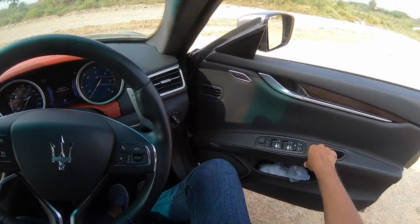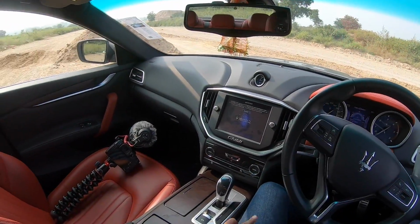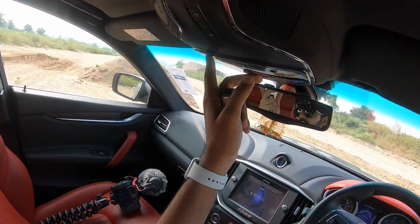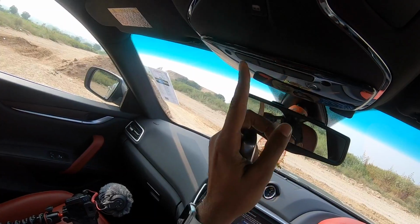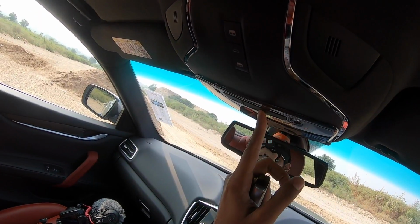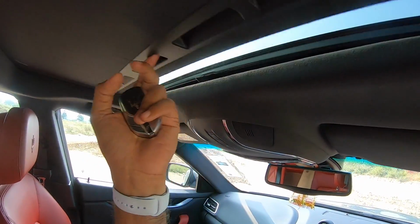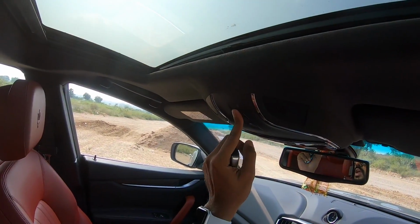Meanwhile, let's close the door first. Yeah, reassuring build quality. Things are a little plain here on the inside. Now you get an auto dimming inside rear view mirror. You get a lot of lights here as well. Yeah, pretty much quite a lot of lights. And these are the controls for the sunroof. Yeah, it has got a sunroof which can be opened by pressing this button.